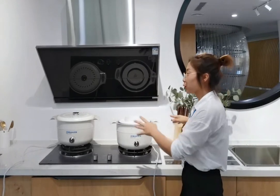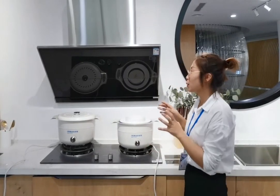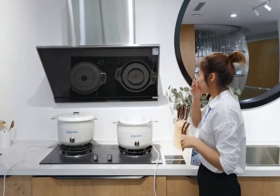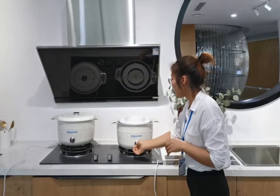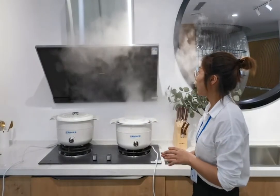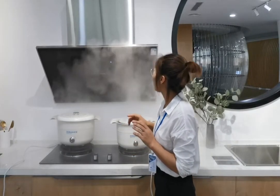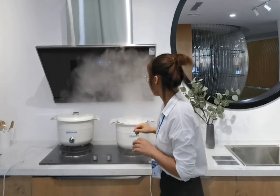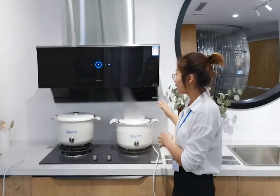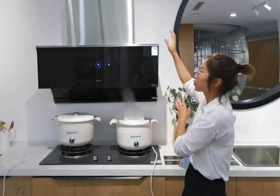Here I prepared two demo smoke ejector pods. They will help us see the smoke suction effect more closely. Now we first turn on the first demo pod to let the smoke spread out all around, and then we turn it off and turn the hood on. Let's see the effect. Tap the power button, and then we tap this button. Wow, you can see the effect. The smoke is quickly being exhausted into the cavity and out of the kitchen.